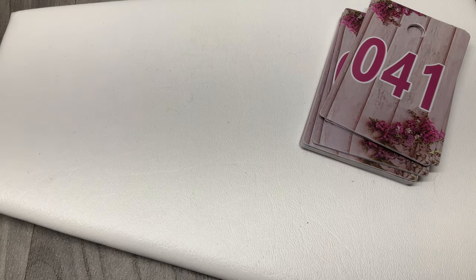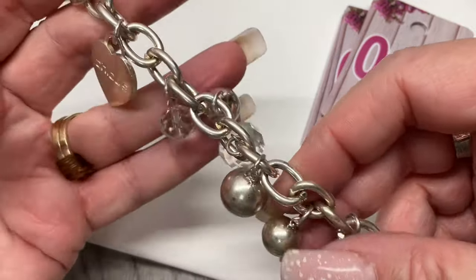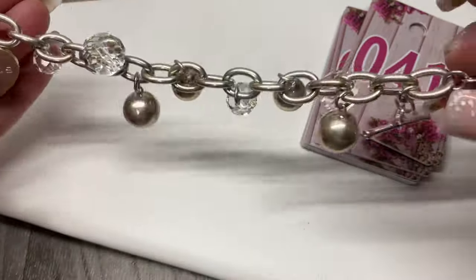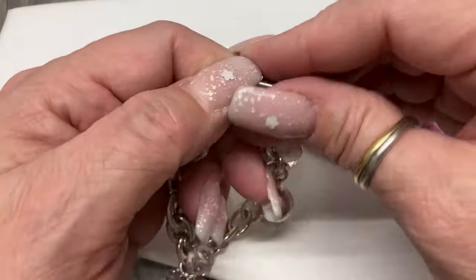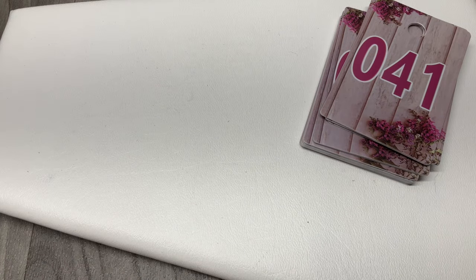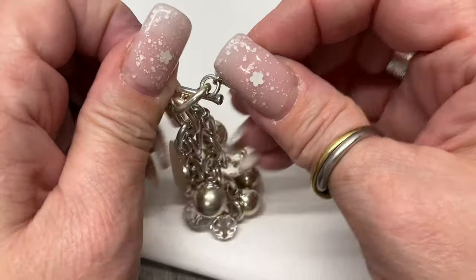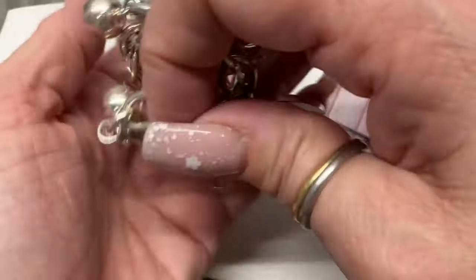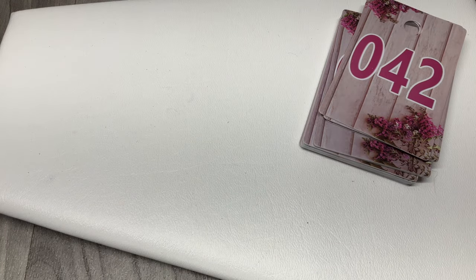And what do we have here? We have, it's cute. Okay, it's Chico's. It's silver tone. It's a little cha-cha type bracelet. It's a toggle clasp. It has an 8-inch length, but then you could also go to about 7.5 also, maybe. Will it go through here? I think I tried this before. Okay, guys, so I'm not going to. 8-inch length, $3. Signed piece, it's Chico's.